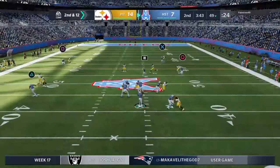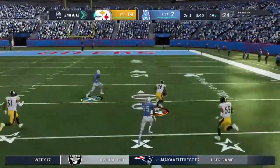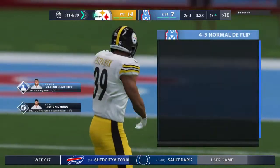From the gun, it's Jackson. Trying for goal, it's intercepted. Picked up by Minkah Fitzpatrick. And he brings us all the way back inside the 20.